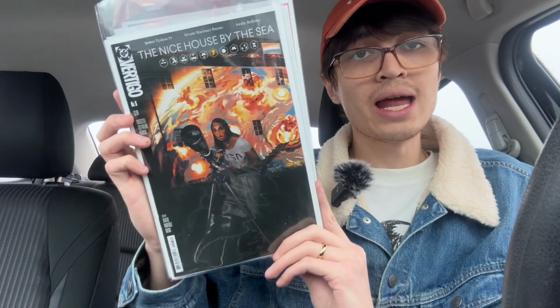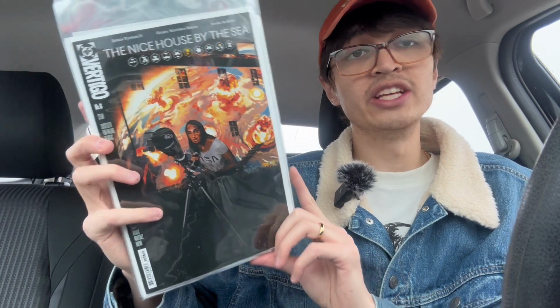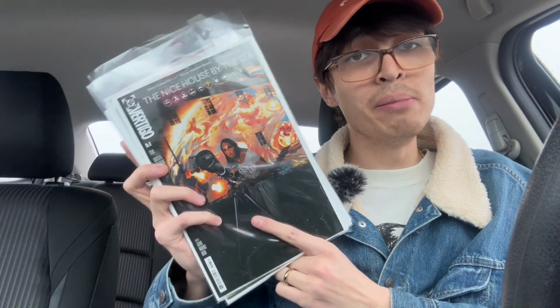We also have Nice House by the Sea. This is a James Tynion written series with Alvaro Martinez Bueno and Jordi Belair on the art. This is issue number 6 of the sequel series to Nice House on the Lake. Definitely, always love reading this series. Even if it's not the best month-to-month read, when this is all out in a binge, you guys know I'm all over it. So I really enjoy that.